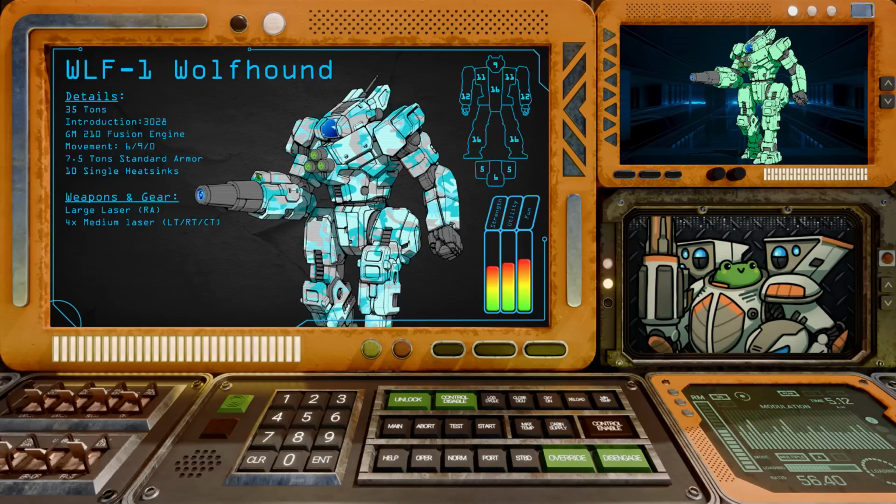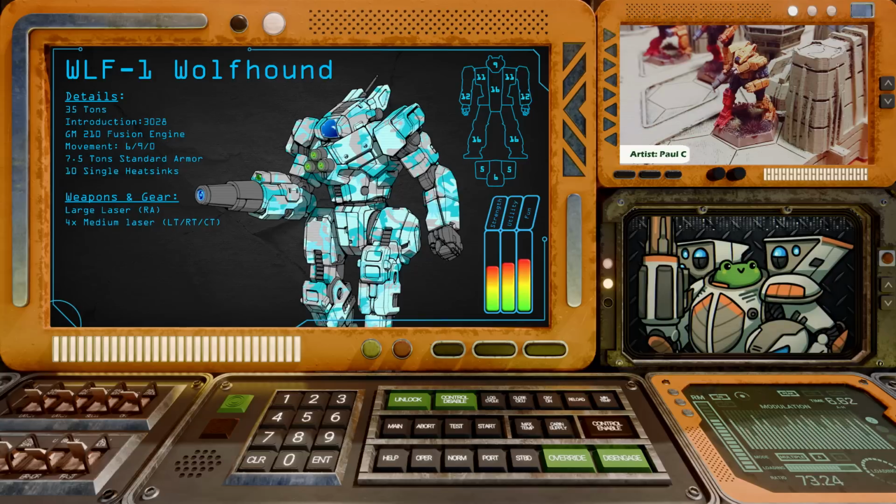Seeking to approach the offensive punch of the PPC, the Wolfhound was given a Setanta large laser in the right arm as a primary damage dealer. While it couldn't quite match the PPC's range or power, it was 2 tons lighter and produced slightly less heat, which the designers hoped they could use to their advantage. In addition to the large laser, 4 tried and true Defiance B3M medium lasers were added to the Wolfhound. 2 split between the left and right torsos, and 2 placed into the center torso, one of which was rear-facing.